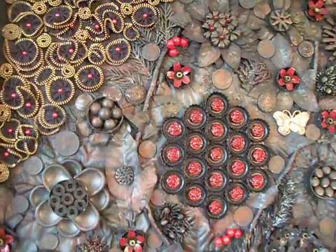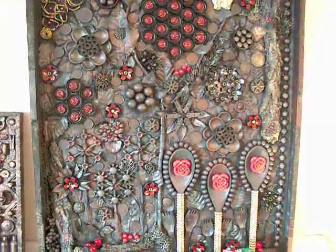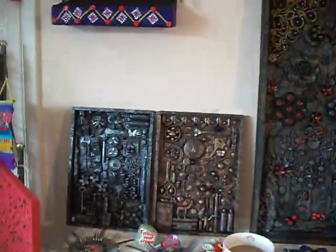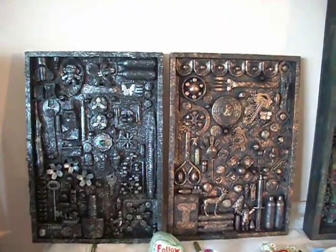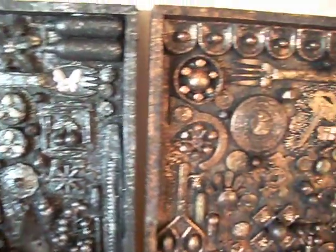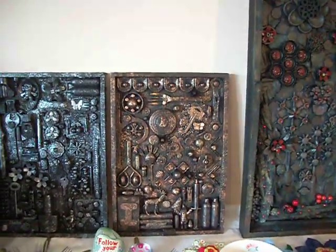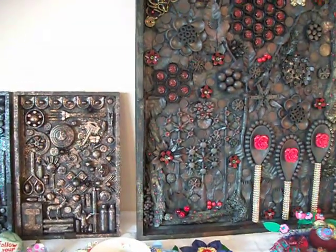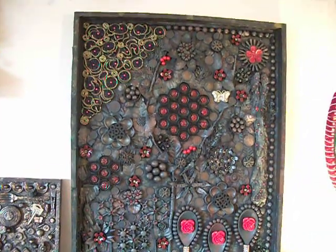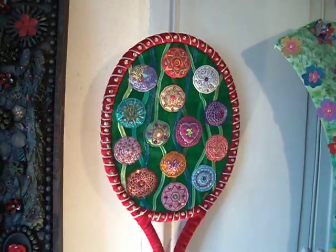Lots of bits and bobs stuck onto a board, painted black, with touches of red and gold. Two little ones, one gold, one silver. Quite getting into this assemblage thing where you gather up pieces of junk and stick them down and paint over them. Quite enjoyable to do. The tennis racket, bought at a car boot sale for £1.